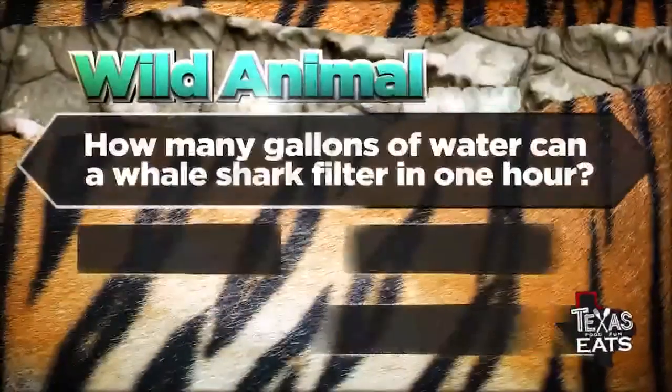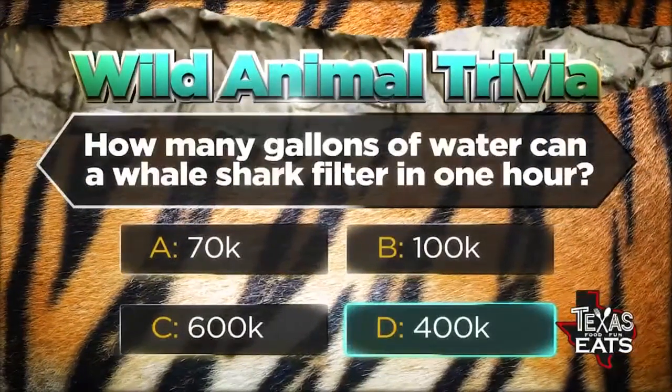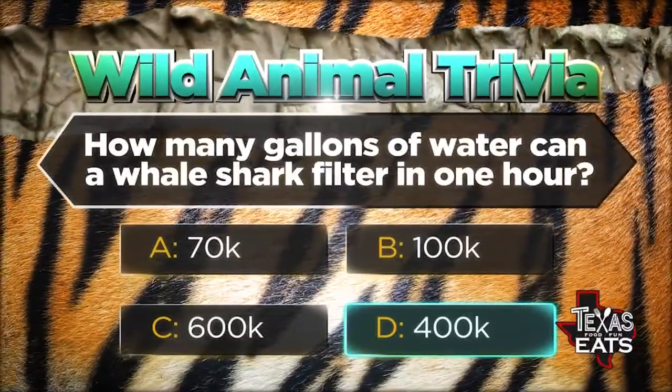How many gallons of water can a whale shark filter in 1 hour? The answer is D. Whale sharks can filter 400,000 gallons of water per hour. Now back to Texas Eats.